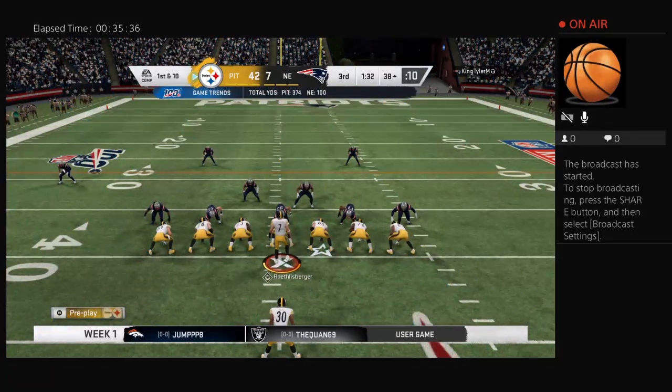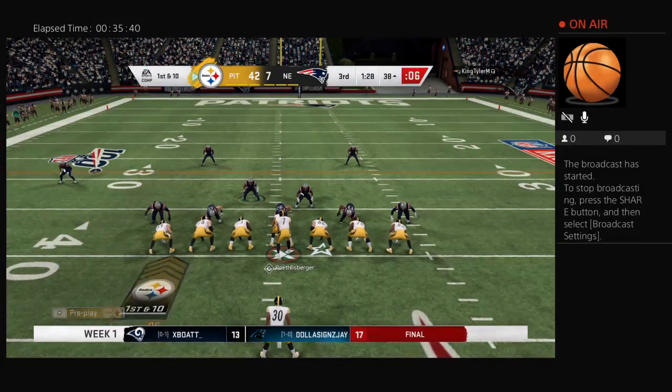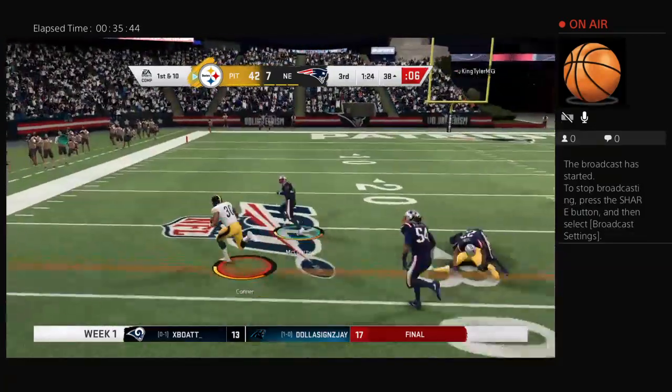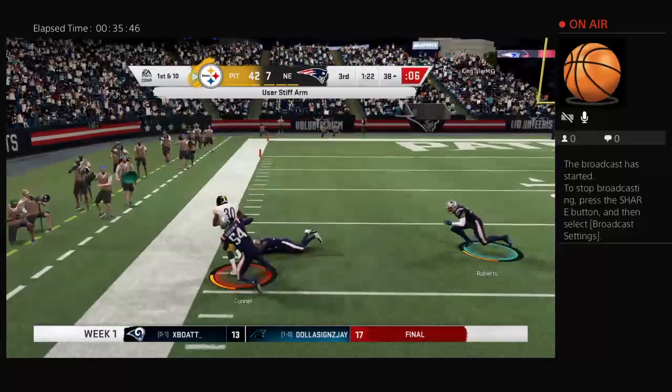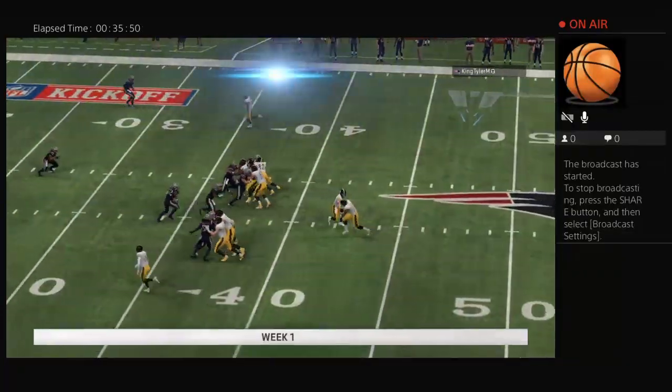So how about that for a chain mover? They're all the way down inside the 40 now for 1st and 10. Right back to Connor here on first. Pushing him away. Popped it right out there. That burst good for 20 and a first down.